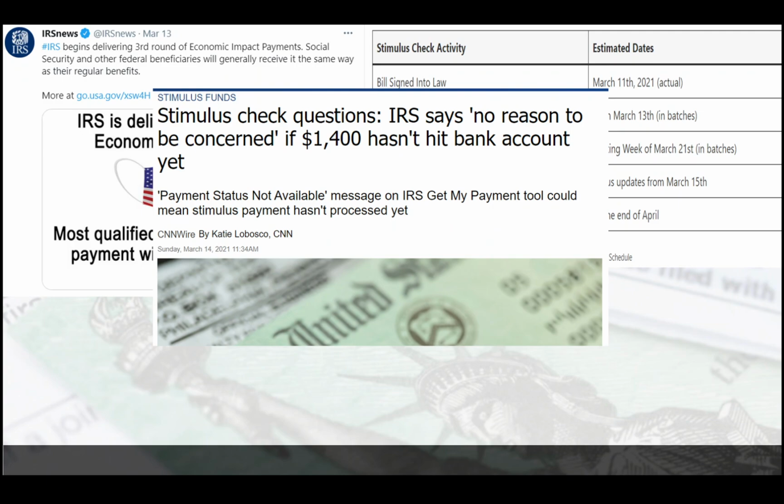So again, to reiterate, the IRS has come out and said if you haven't got paid yet, this was done a few days ago, there's no reason to worry. The $1,400 is happening in batches, and if you see the payment status not available on the Get My Payment tool, it just means it hasn't been processed yet. It does not mean you're not eligible or that you won't be getting the payment. It just means it hasn't gone into processing, and then it goes into payment shortly after that, like your refund. So don't be concerned right now. It's going to take a little bit of time, and especially if you have dependents who were not getting it previously, those college-age kids above 17, elderly parents, it'll take some time for IRS to update their systems to make sure payments are sent out correctly.